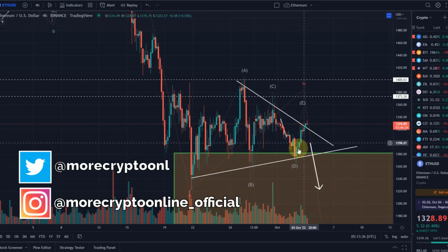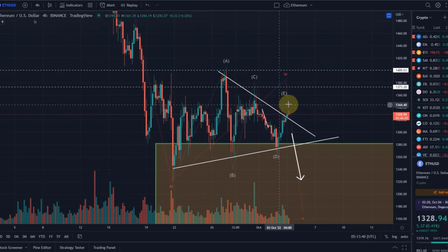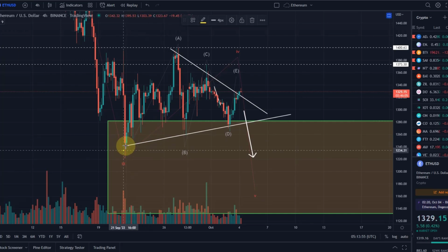Still in this triangle here. I mean, it did break out briefly to the upside. It doesn't mean a lot really. But as you know, yesterday we went with a triangle count here primarily, which I showed you already a few days ago, that this could become a triangle pattern, not just by the shape of it, but by the Elliott Wave count. And you can see we've got here on the chart this ABCDE triangle count, which is typical for a triangle.